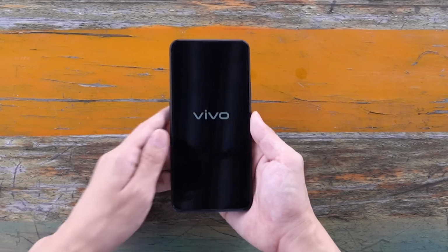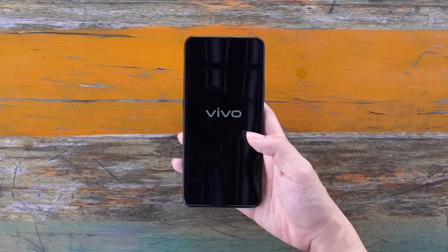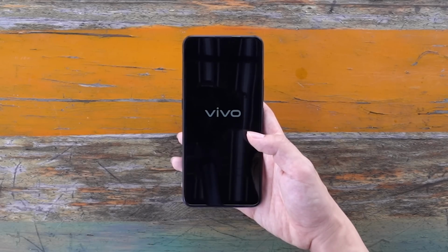Today we are going to do a waterproof video of Vivo S1. Vivo S1 is a full-screen mobile phone released by Vivo in March 2019.